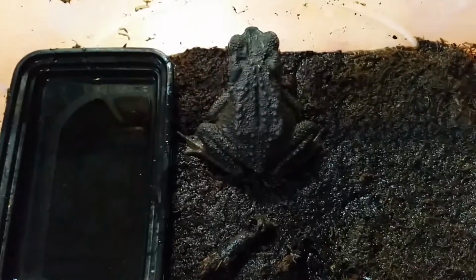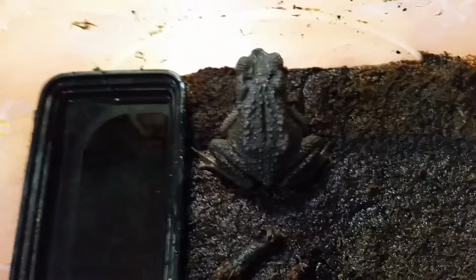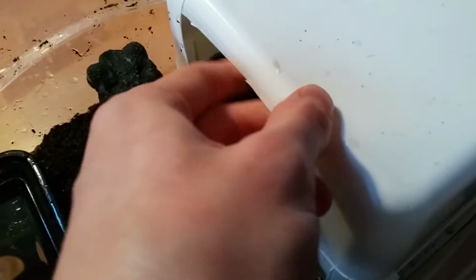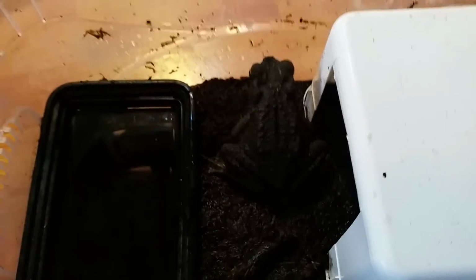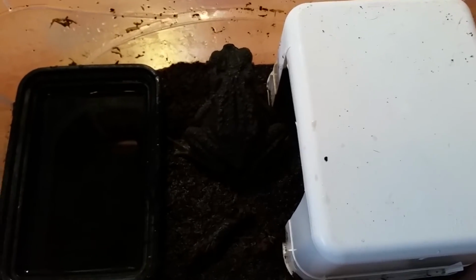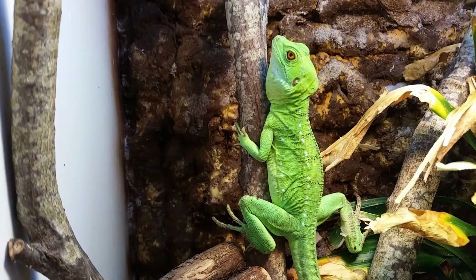I do use, temporarily at the moment, a plastic tub that I've cut and made the edge not sharp for it to hide in. And it's doing really well so far, so it should be getting an upgrade soon. So we'll move on to the next one.